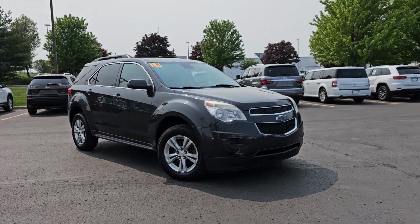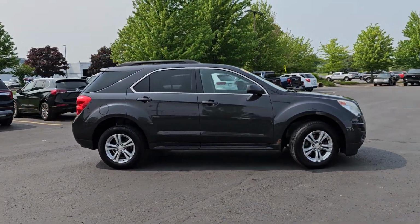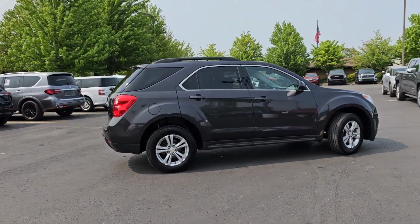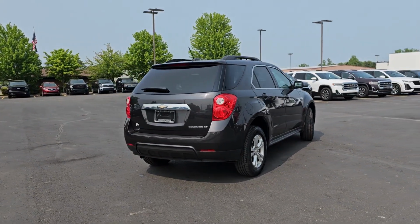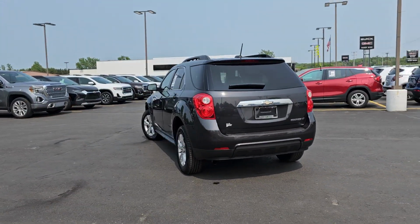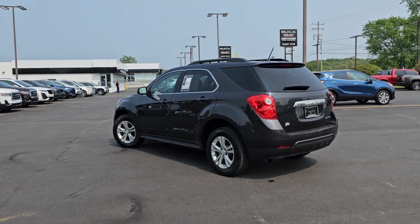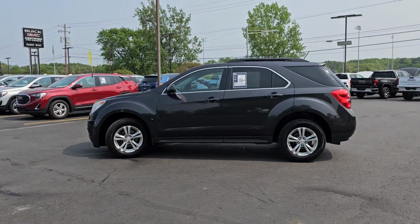Go home happy with the 2015 Chevrolet Equinox. This vehicle is an outstanding buy with fewer than 100,000 miles on the odometer. Whether you're on a family road trip or doing the daily drive, the Equinox is your go-to vehicle. It's the elegant solution that blends advanced safety technology, passenger comfort, and SUV functionality.